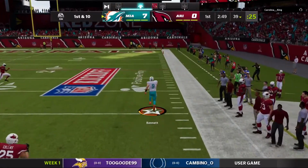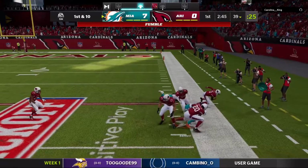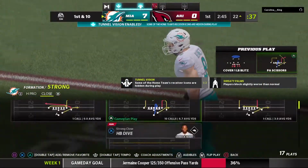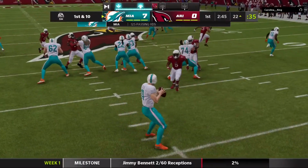And caught. This is Bennett, the tight end. And now look at this. Big gain, but a fumble. But fortunately, he's able to recover his own fumble, or that could have been trouble. So it goes as a fumble, but the key thing, not a fumble loss.